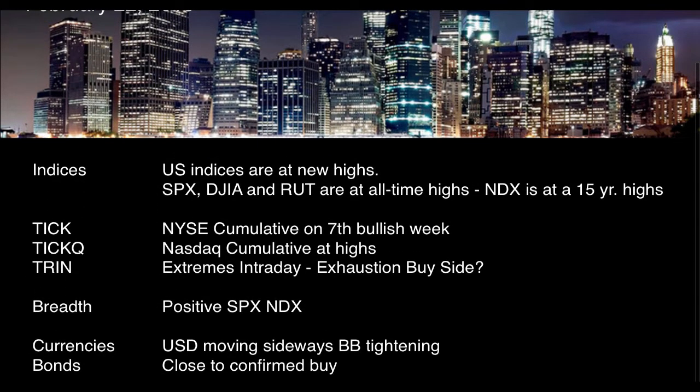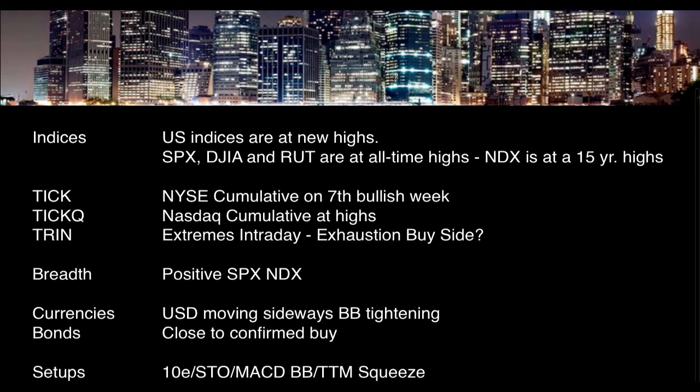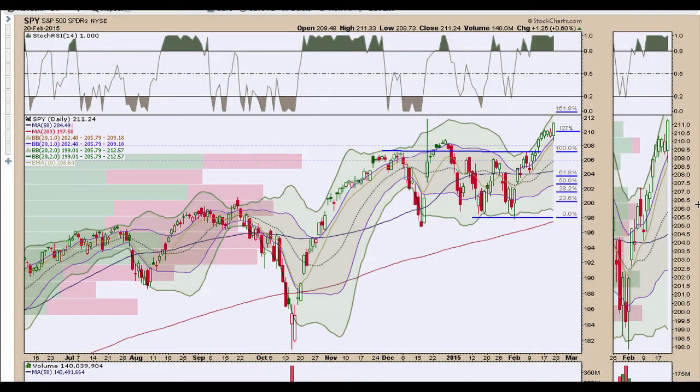And we're looking at breadth positive on the S&P 500 and the NASDAQ. We're watching currencies. The US dollar continues to move sideways. Bollinger Bands are tightening. Bonds are close to a confirmed buy if you follow the 10E STO MACD setup and the setups again that we'll look at shortly. Let's take a look at the spiders.